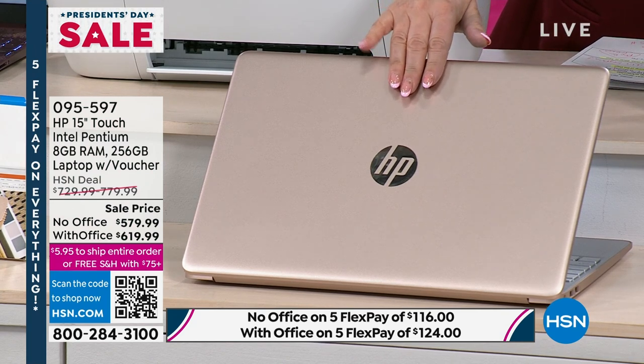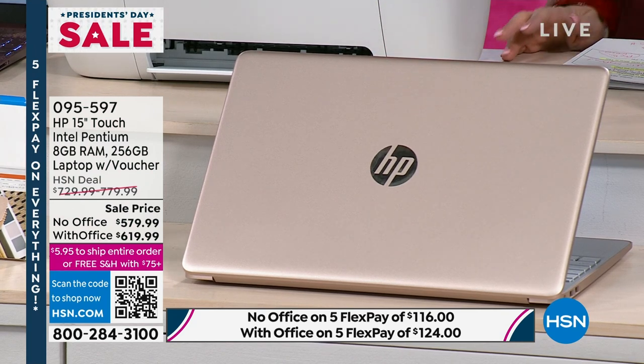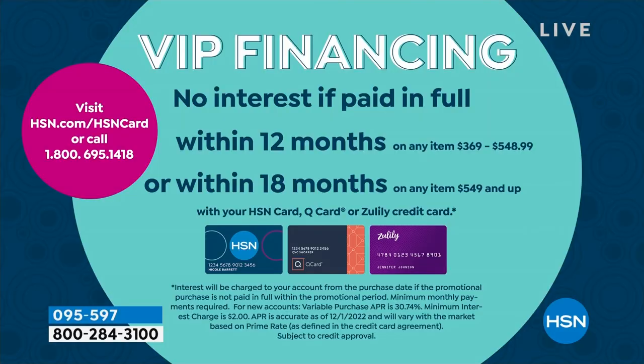Rose gold, silver and aubergine are the three colors. We have VIP financing. So you see, you can get it with Microsoft Office. Aaron just explained it's the full Office. Or if you already have it, you can get it without. Maybe you don't need it. So you can choose with or without. The price is a little bit different. It's $619.99 with Office. Without Office, it's $579.99.